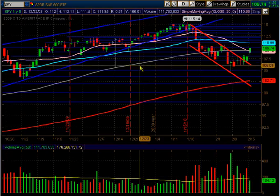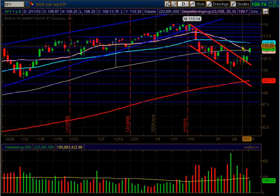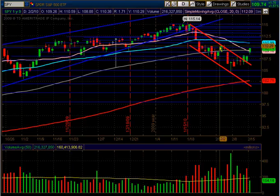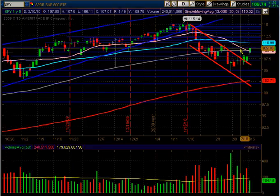Here is the bull flag breakout. It's going to be very important for the bears to keep us under 110, and especially the 110.40 through 110.50 mark, as you can see from these highs right here. If we break above that, that's going to be good news for the bulls and bad news for the bears.